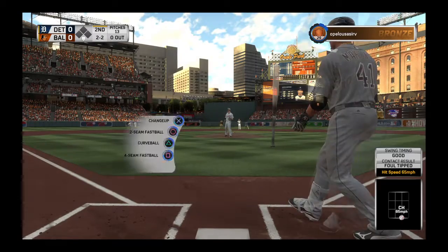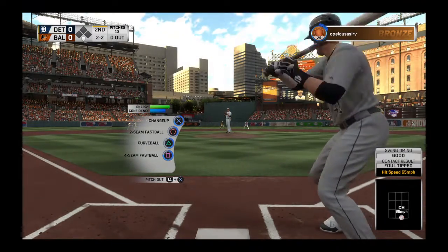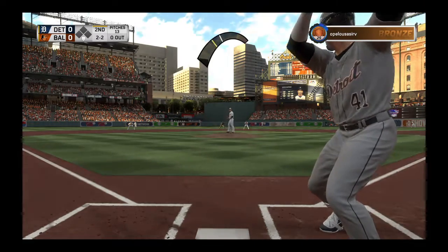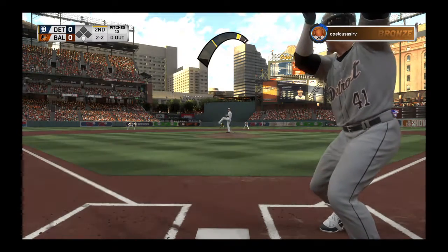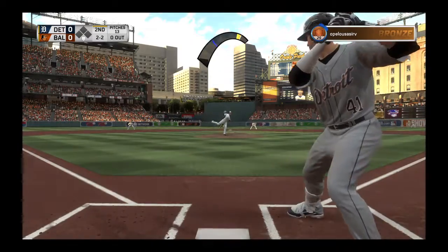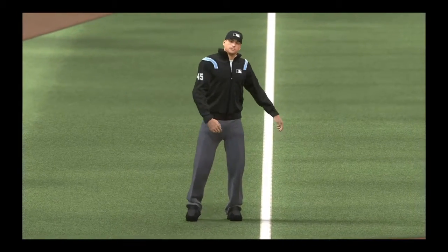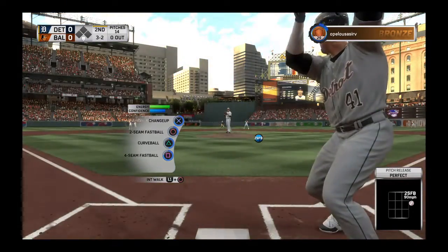And he'll stay alive here, but just barely, as this ball's chopped foul at the plate and the count holds at 2-2. Into the windup. Here comes the 2-2 pitch. And he tried to hold up that time. We'll get an appeal down to third, and no swing. It's ball 3.